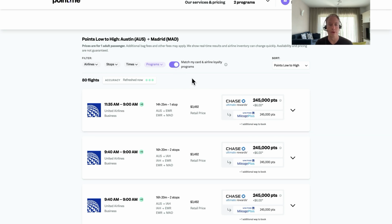Now, what you can also do in Point.me is pull this over, and it's only going to show you ones that your programs, and if you remember in my example, I was only saying I had points through Chase Ultimate Rewards and through Capital One. If I had points on American Airlines or I had American Express membership, I could tag all those and I would get more options. But in this case, the great news is I can fly business class for $6. The bad news is I still need a lot of points, but this is a great flight, in this case, connecting through Newark. Now, one little trick is I could probably also look and see your Newark to Madrid and see, sometimes what you're going to find is the points will maybe get cut in half. I don't know if that's the case in this example, but it'd be worth trying.